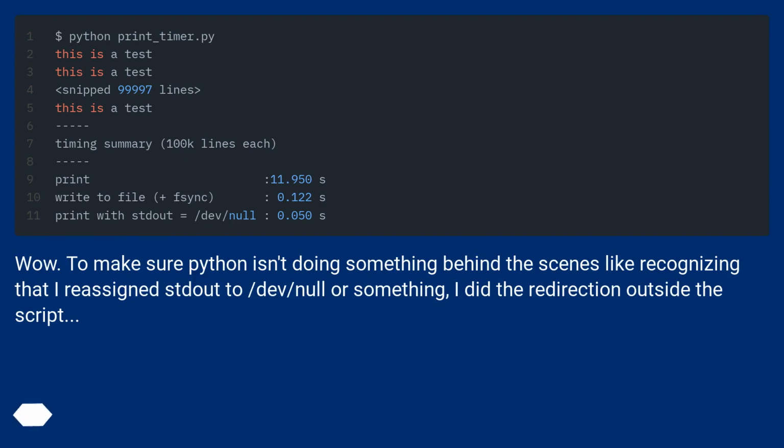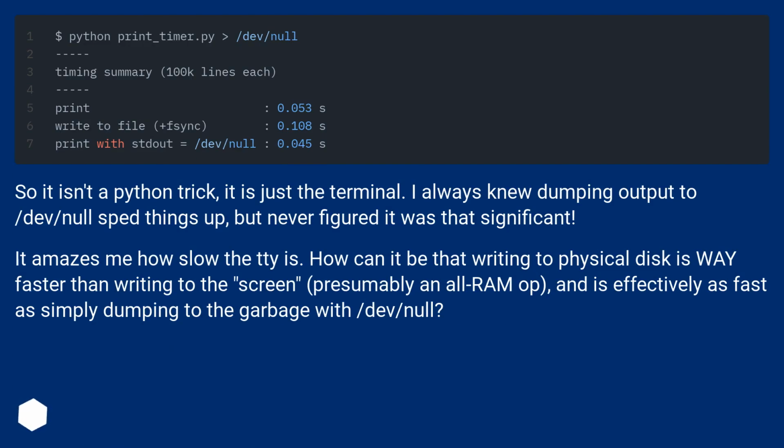Wow! To make sure Python isn't doing something behind the scenes like recognizing that I reassigned stdout to /dev/null or something, I did the redirection outside the script. So it isn't a Python trick, it is just the terminal.